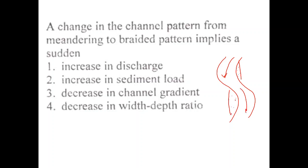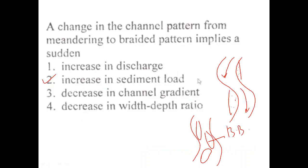But how does a braided channel form? So these are braided bars. Increase in the sediment load will cause a meandering channel to form the braided pattern. Let us look at this diagram. In this one, you can see that this is a simple bar, and here the channel is a meandering channel. But as the sediment load increases, it starts to cover the areas and shifts the flow of the water. As a result, the braided channel is formed from a meandering channel. So the correct option would be increase in the sediment load.